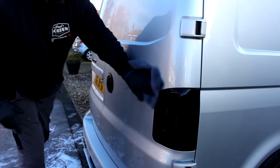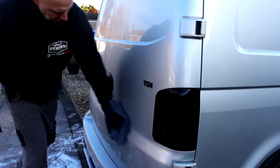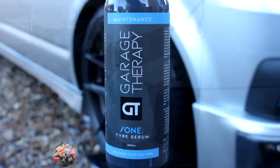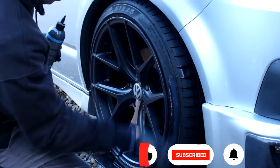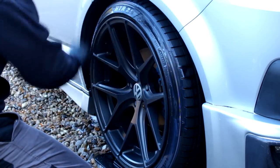So once you've got rid of the water, just go around with a soft plush microfiber cloth and buff off the residue. Buff. It's so cold in here, my teeth have fell out. Garage Therapies Tire Serum. This will protect the tires. The next time this gets cleaned, the tires will simply return to a lovely black color.